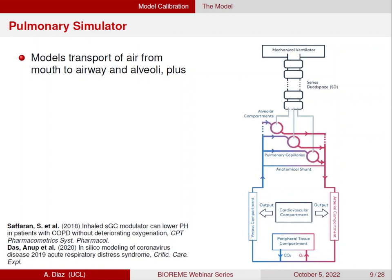Now, the model that we are calibrating in one of the work packages, or by collaboration between work packages, is a pulmonary simulator. And this simulator has been developed throughout the recent years by different research groups, most notably a research group in Warwick University. So I'm providing here a couple of references, but this list, of course, is not exhaustive.